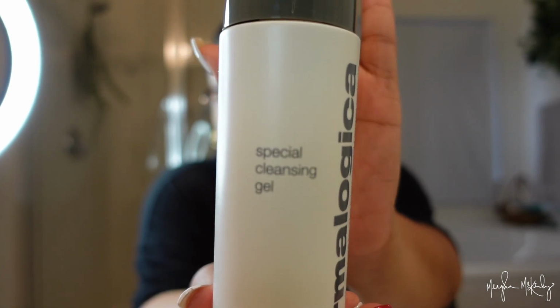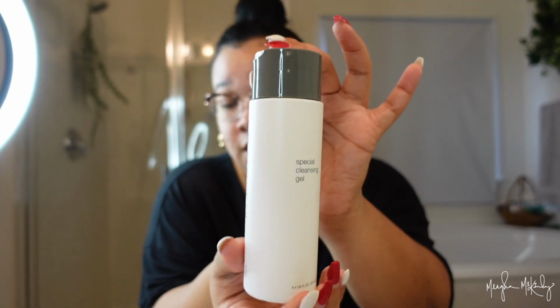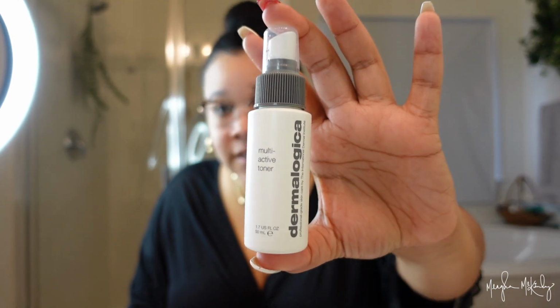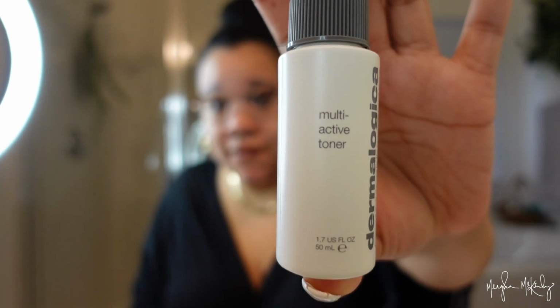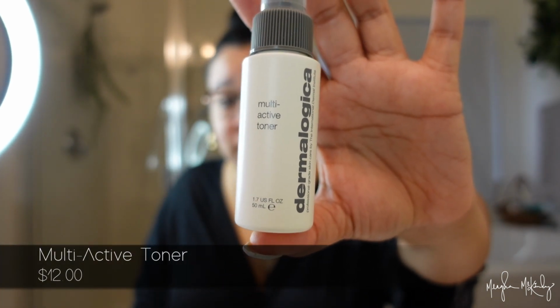See that? That's like this. And then I always get the multi-active toner when I order from Dermalogica, because this is actually a toner that I really, really like. I think I'm gonna invest in the bigger size next time just because I love it that much. But this is what it is. It's always a free gift usually, so I've never had to buy the big size, and actually this does go a long way. And it's a 1.7 ounce bottle.